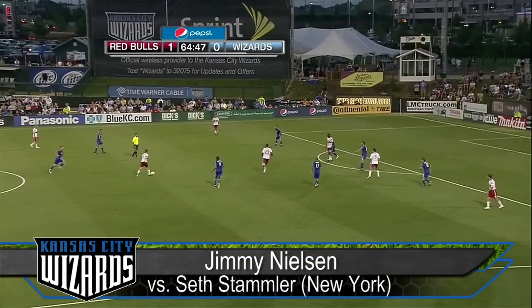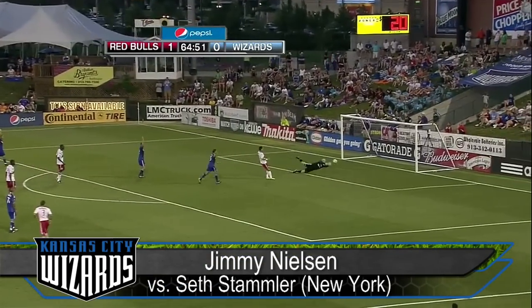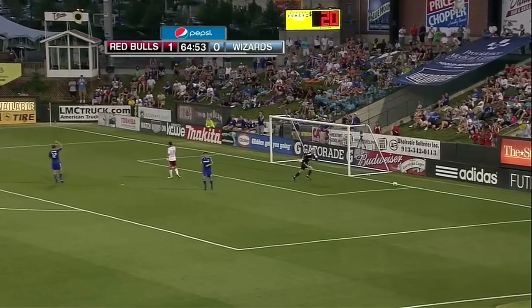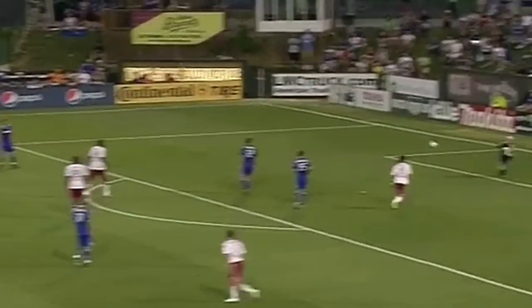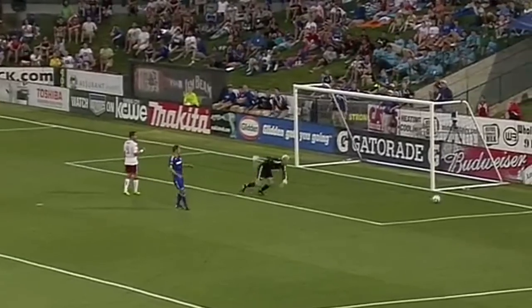Against St. Louis, and we know this is a big match tonight for Kansas City. Now Stamler again with too much space and a shot on goal. Nielsen with the save, and then the offside flag is up against Juan Pablo Angel. Oh, the Puma with the double save, though the second one was offsides.